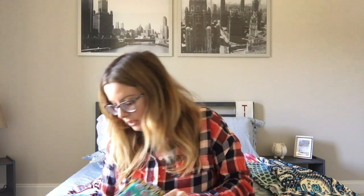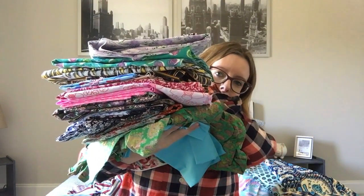So that's that one. Now, the next one is, I'm not going to go through these individually because there's a huge pile of them, and I've dropped two. So this is that. These are all cuts that are 2 yards and under, then they're all quilting weight cottons that I think I bought. Oh, I'll just get a yard of that, or I'll just get a yard and a half of that, and I'll make a top with it.